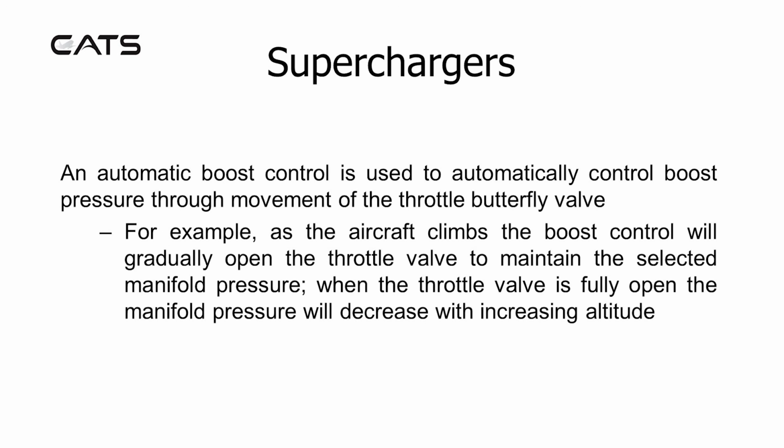An automatic boost control is used to automatically control boost pressure through the movement of the throttle butterfly valve. For example, as the aircraft climbs, the boost control will be gradually opening the throttle valve to maintain the selected manifold pressure. When the throttle valve is fully open, the manifold pressure will decrease with increasing altitude.